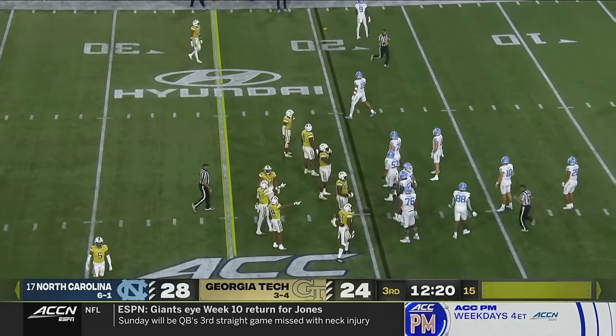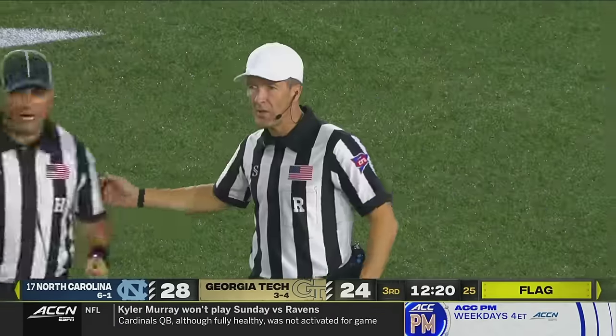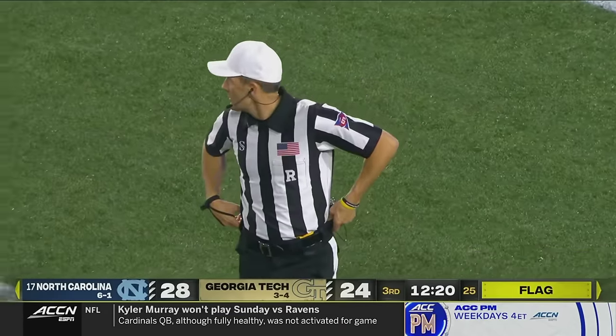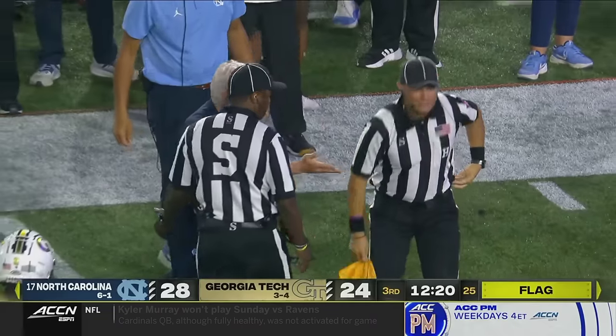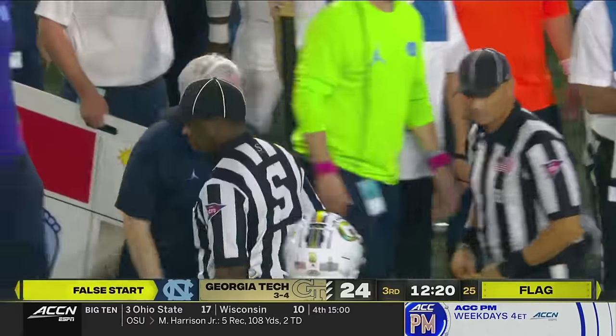And here's another procedure call. And Mack Brown here is not happy, out near the numbers. Mack is trying to say that it's a shift. Offense, number 18. Five-yard penalty, second down. Yeah, Mack Brown is trying to say that they're shifting.